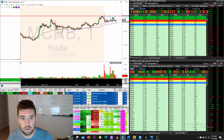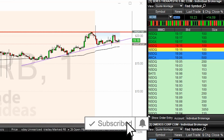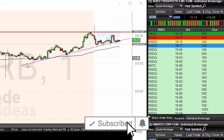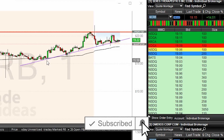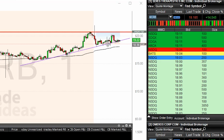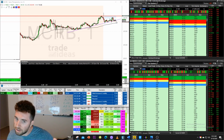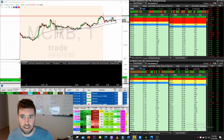MCRB, we have this beautiful uptrend, and if this stock starts cracking this uptrend, that's where we know we can look for a possible short, because we have held right at this mark, and right here, and right here, and right here, and now again, what are we starting to have? Starting to get a little iffy around these parts.